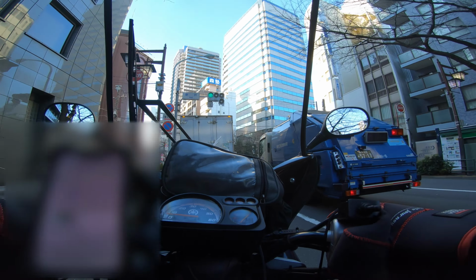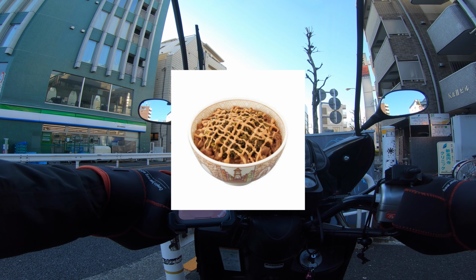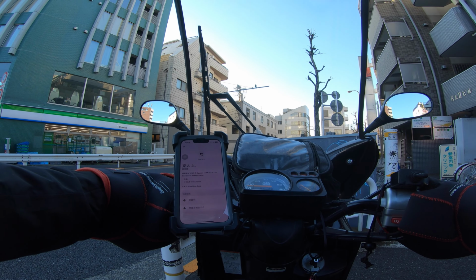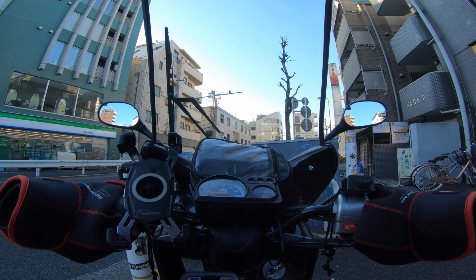HF85B desu. Hey, otsukaresama. So he ordered a gyudon, a beef bowl with mustard leaf, cod caviar, and mayonnaise, with a pork miso soup. 3.2 kilometers, 11 minutes.